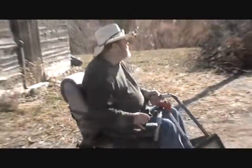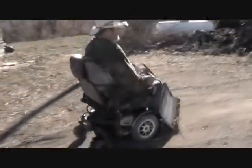And that's a beautiful trail too. But I want to show you one I made going down into this ravine. It's real good.